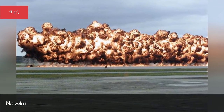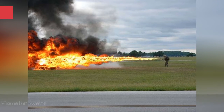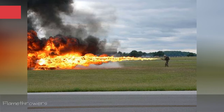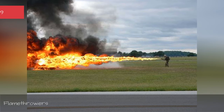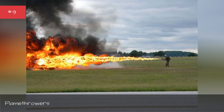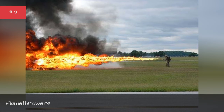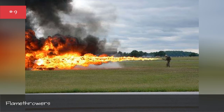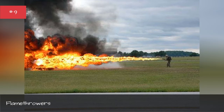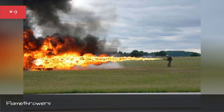Napalm. Flamethrowers. According to Protocol III of the Convention on Certain Conventional Weapons, flamethrowers aren't explicitly forbidden on the battlefield. Mostly, this protocol refers to incendiary devices in and around civilian areas. It doesn't necessarily prohibit the use of flamethrowers in, say, an open tank battle or clearing caves in Afghanistan.